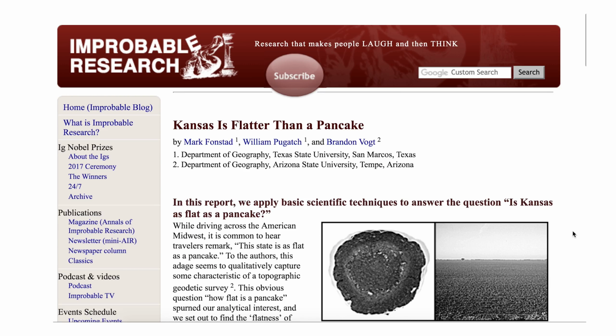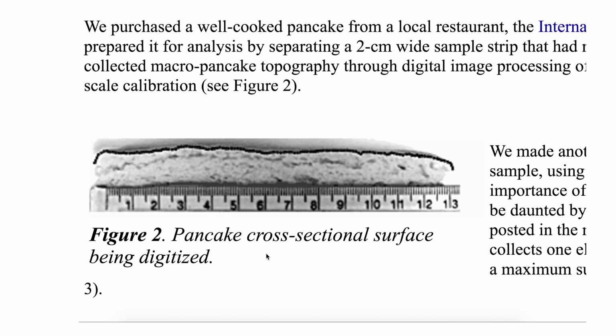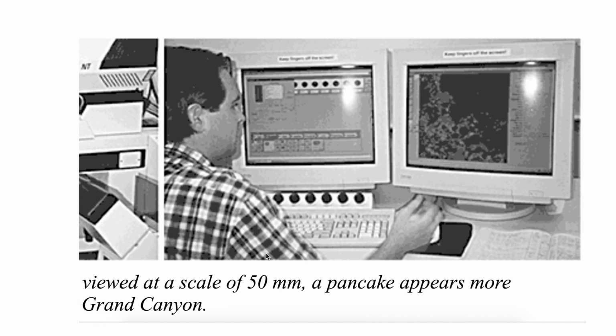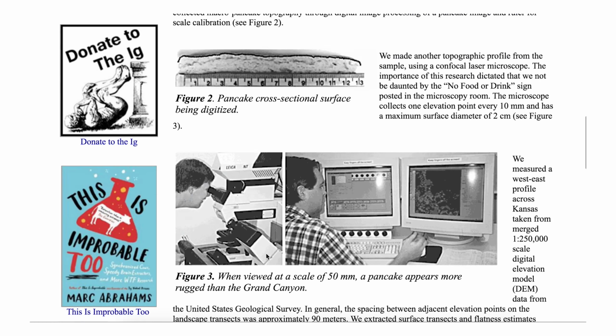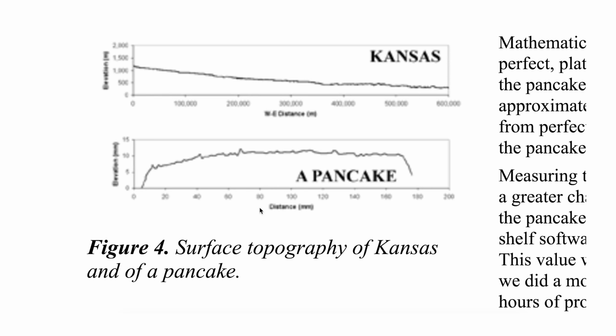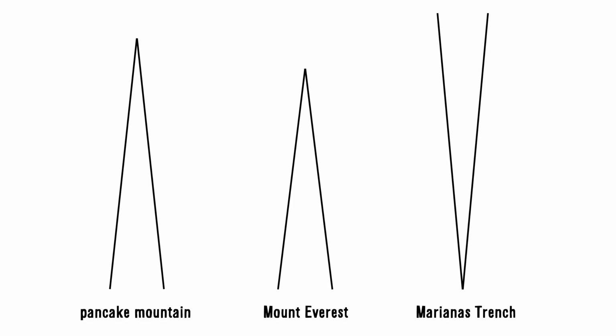In 2003, researchers took a 130 millimeter wide pancake procured from IHOP and analyzed its local reliefs. They found the difference between high and low points was on the order of about 2 millimeters. If a typical pancake like this was the size of Kansas, 5 million times larger, 2 millimeter high peaks would be 10-kilometer high mountains. In comparison, Mount Everest is only about 8.8 kilometers tall, and Earth's deepest scar, the Mariana Trench, is thought to be just under 11 kilometers deep.